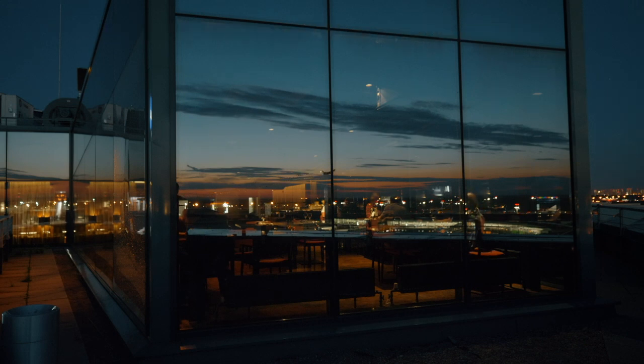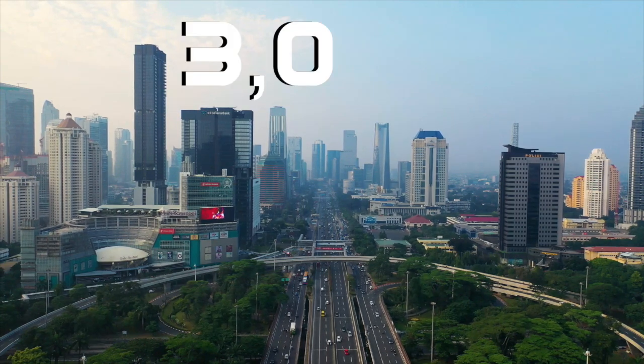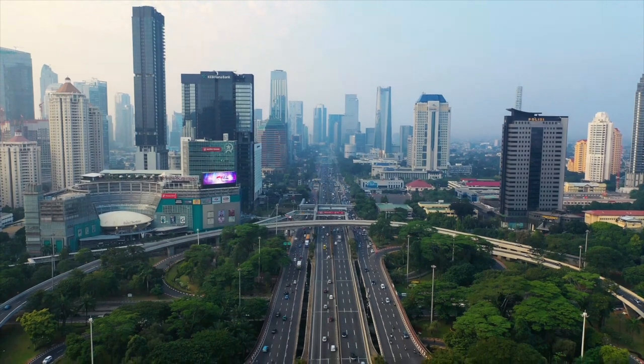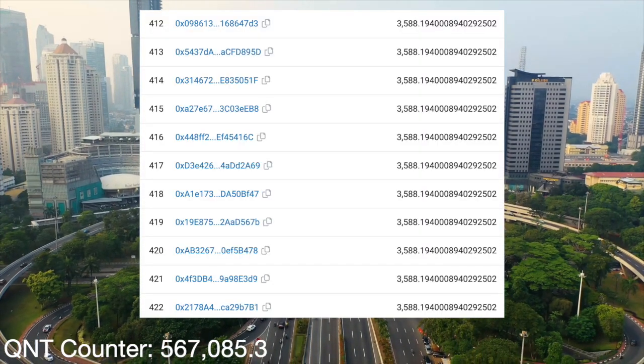But the interesting thing is, since then, they've done nothing with the QNT and it just keeps sitting in these wallets. And lastly, we'll cover the 3000s range. And let's just say there's quite a few of these guys. Starting off with the 3,588 QNT wallets, there's 11 of these guys.